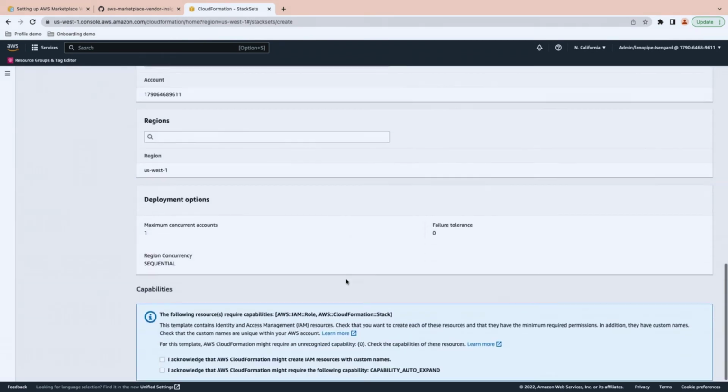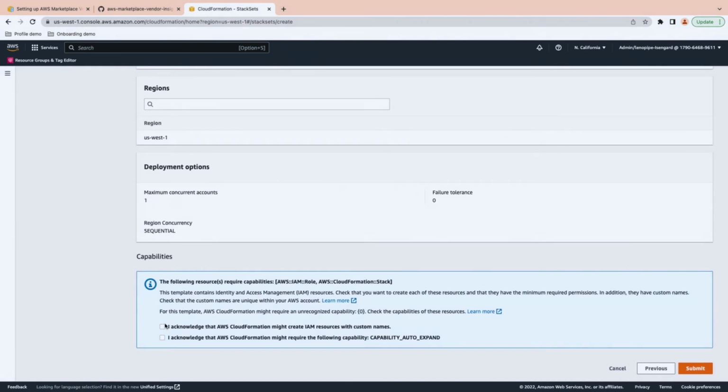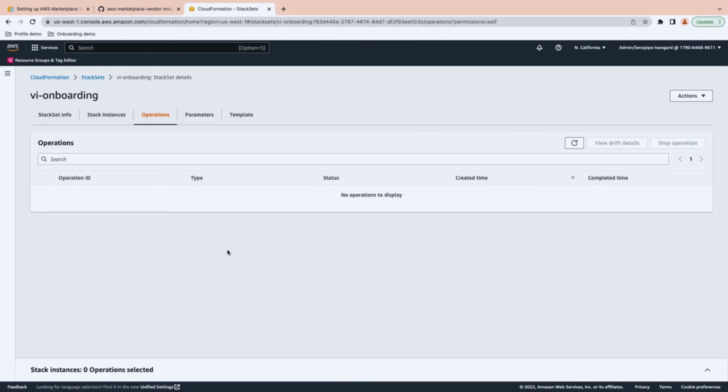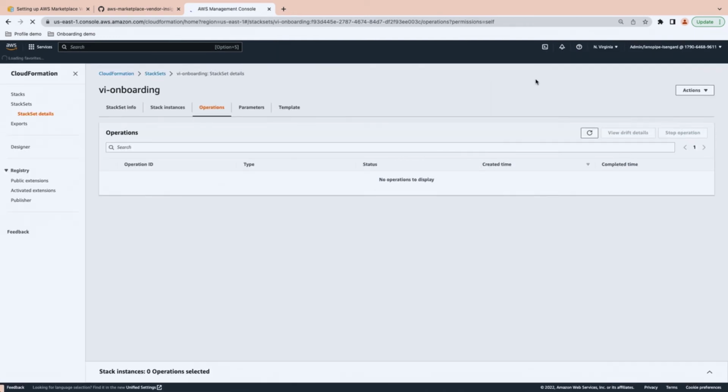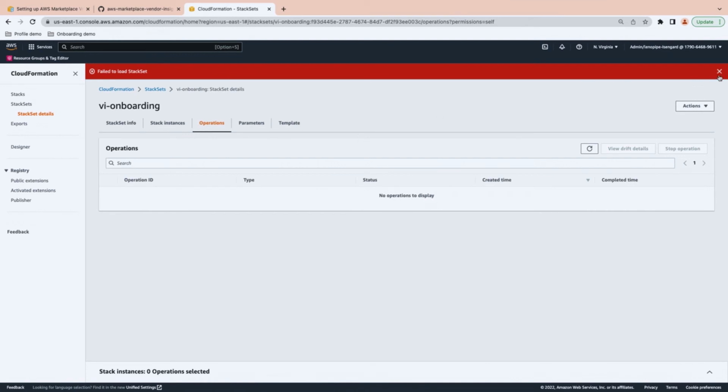And that's it. I review everything that I said here. I have a couple of acknowledgments. And I can click Submit. And StackSets is going to start deploying. Now, it takes roughly 5 minutes per region that you're deploying into.